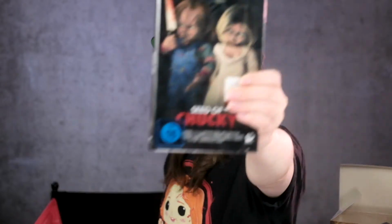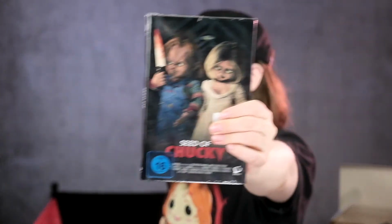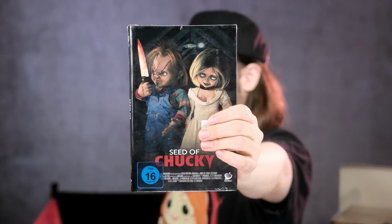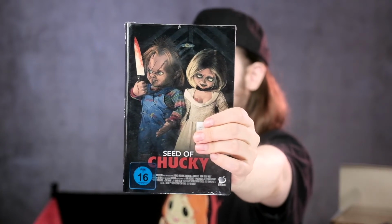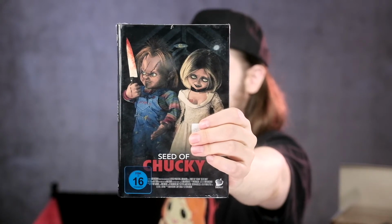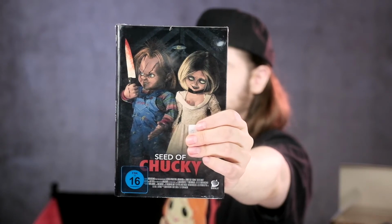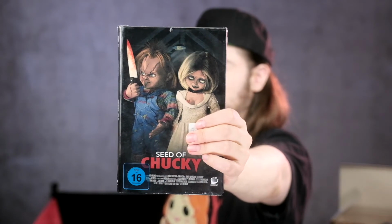Then we have Seed of Chucky alternative cover. Also 366 of them were made. Is it going to focus? Yeah. We got Tiffany being very, you see how doubtful she is? She's kind of sad because she doesn't want to kill anymore. And she's finding out that she has a child now. So, and Chucky's going all cuckoo on us. And this is the back.